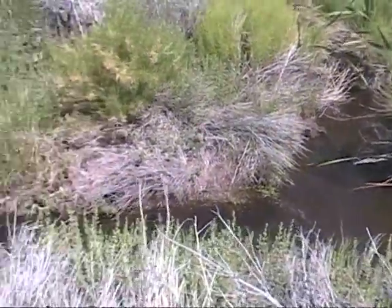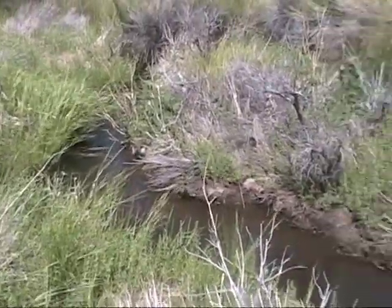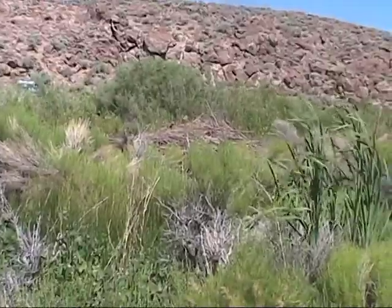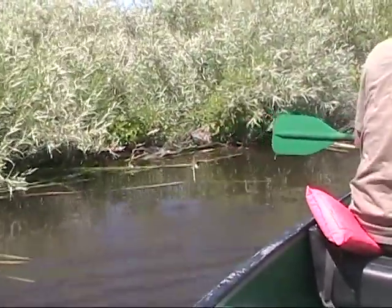There are all these little canals the beavers have made so they can swim to their beaver house and carry food. And there sits the beaver house. And there's their dam.